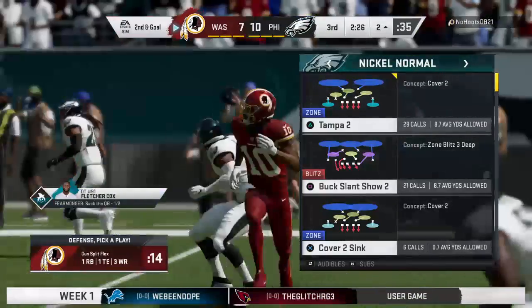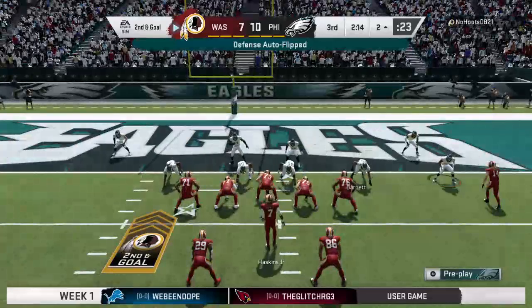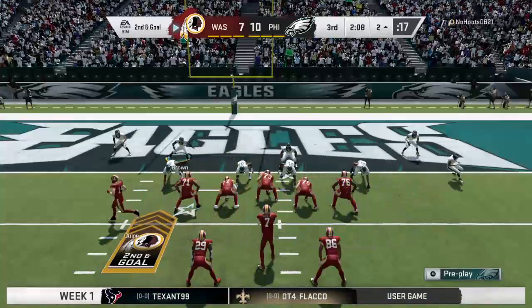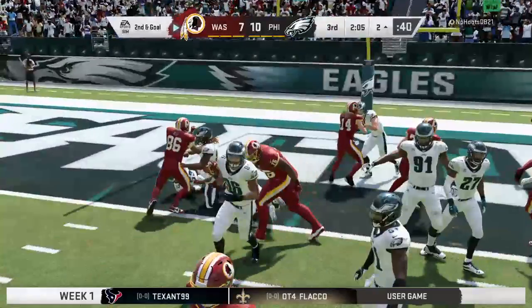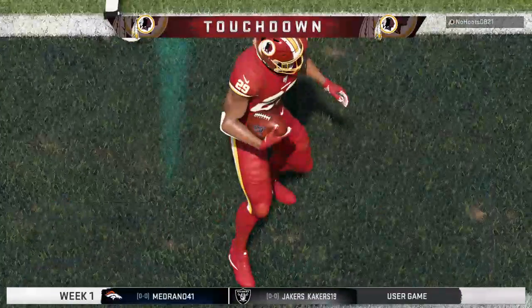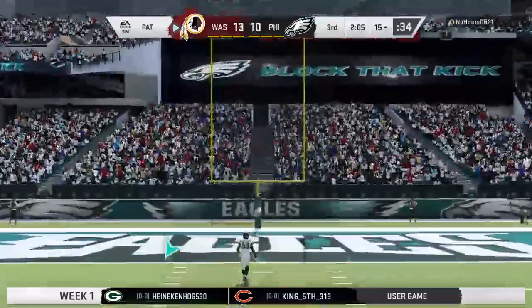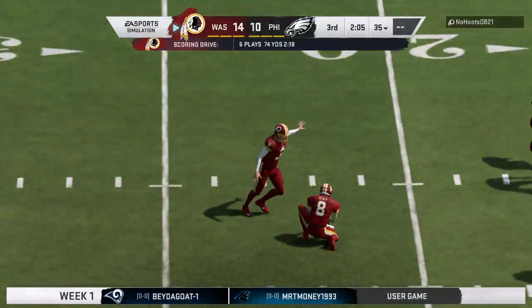That's good for a gain of 6, 2nd and goal. From the 2 now, 2nd and goal. 25, check 25. On the ground, Geis. And he'll take this into the end zone. Touchdown, Washington. Taking it in from 2 yards out. And the Redskins are going to retake the lead. Extra point good by Hopkins. And the lead is now 14-10.